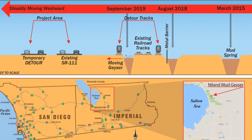In response to this geologic problem, both the railroad and Caltrans initiated some mitigation projects. Both the train tracks and the highway were rerouted, and the railroad took some actions to try to stop the geyser from continuing its migration to the southwest.